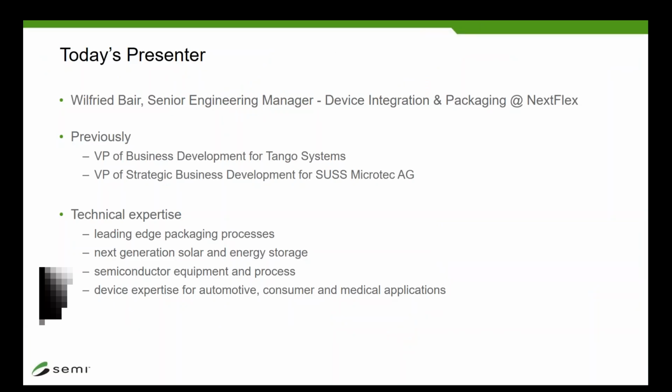All right, so on to our speaker today, Wilfred Baer. Wilfred is responsible for device integration and system-level hardware projects at NextFlex. Prior to joining NextFlex, Wilfred was at Tango Systems, where he established them as a market leader in the packaging market segment. Wilfred also has been at SÜSS Microtech, where he held a number of positions.